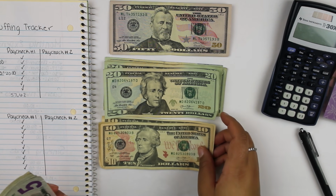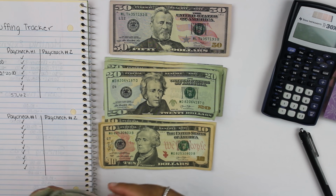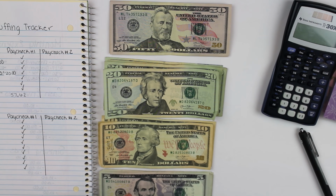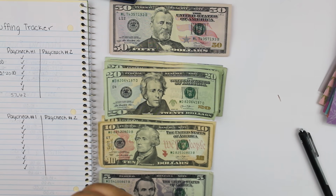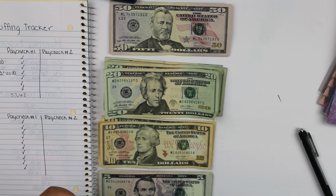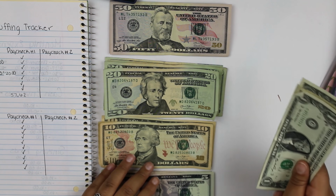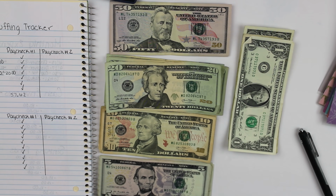I went ahead to the bank and got all my denominations that I needed. And then we'll go ahead, and I'll also calculate my bills once we're all done with this. So let me just move this up a little bit, get everybody together.